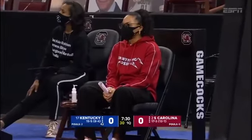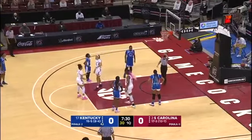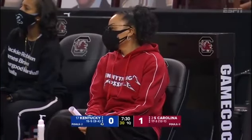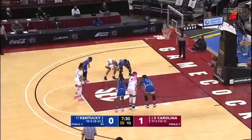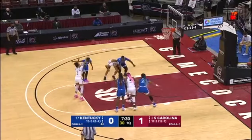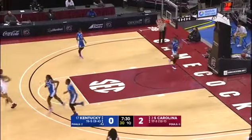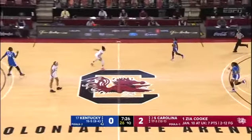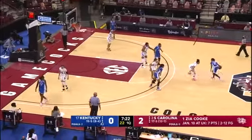Dawn Staley, in her 13th season at the helm of South Carolina, has called this team probably the most committed defensive team she has ever coached. South Carolina coming off a loss to Tennessee, though, 75-67. And the first points of the game come at the line for Zia Cook.